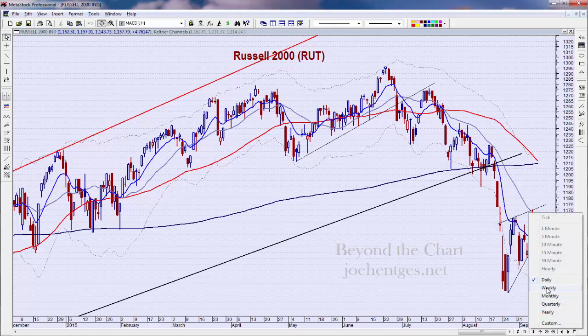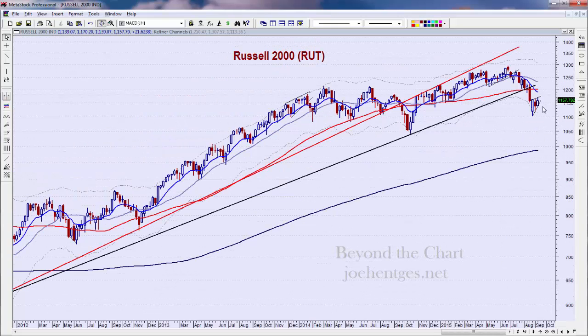Let's take a look at it on a weekly view, and you can see the little wedge, a little pennant that's forming in here. It seems pretty clear on the daily perspective. And again, the Russell 2000 on a weekly has broken the trend lines. There's two. This dark trend line is connecting the two major lows of 2014 and 2011. This big red trend line is the trend line back from the bottom in February 2009. Both trend lines have been broken on the Russell 2000.